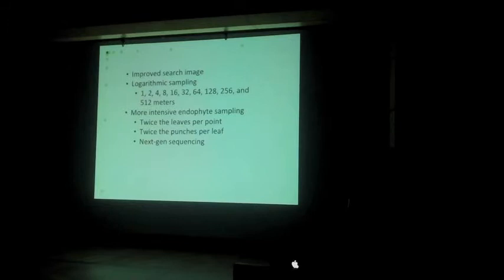Instead of a football field size grid, I wanted to bring this logarithmic sampling scheme. It's been pioneered in other microbial ecology studies, where we can get spatial data that is both fine-scaled and large. Importantly, I wanted to use it because that species saturation curve didn't level out at all. I wanted to bring much more intensive endophyte sampling too. And we can do this by sampling more leaves at each location and more material from each leaf, but most importantly, using next generation sequencing techniques to get at the endophyte community without culturing. So we can pull the DNA straight from the leaves and get an idea of the fungal community present without having to go through the selective filter of culturing the endophytes out.